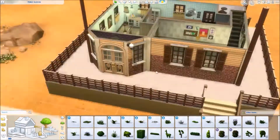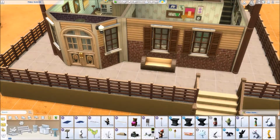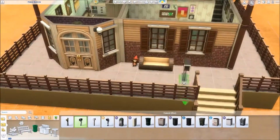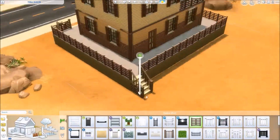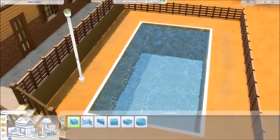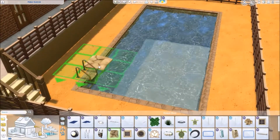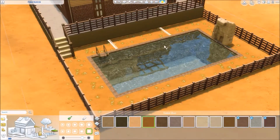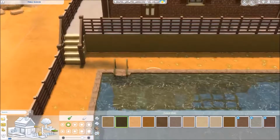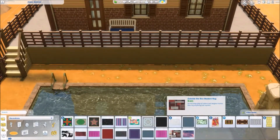Not tons, because we are in the desert and I'm not sure quite how they get water. Yeah. So I've got a bin outside, got a mailbox, and again I was kind of looking at this huge patch of land to landscape and I was like, oh god, I really don't want to landscape all that. So I gave myself a tiny little yard and stuck a pool in it so I didn't have to do any landscaping. Because I don't really like landscaping. I find it a bit of a chore, to be honest.